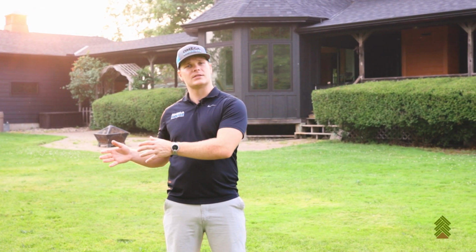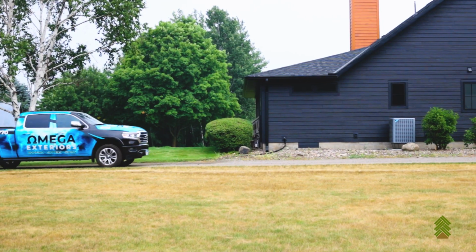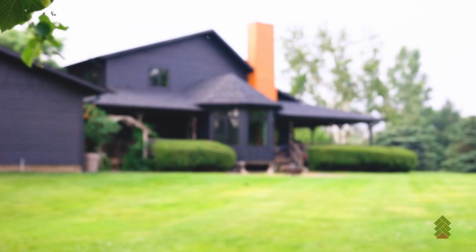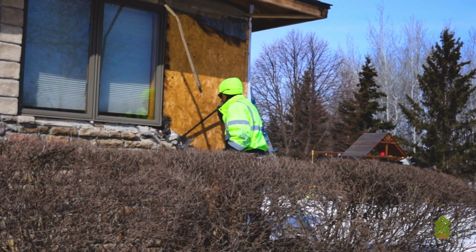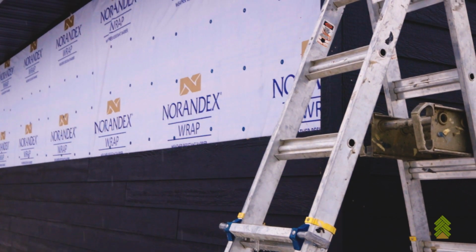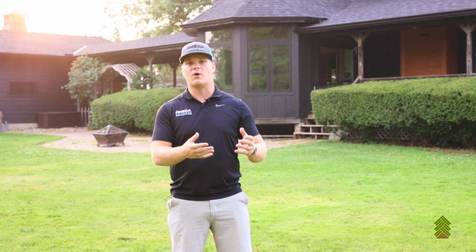One thing that was cool about this project was to be able to take a damaging event such as a hailstorm and be able to make the home more whole and not only replace back with what we had before, but actually update the exterior of the home. Updating the windows, updating the siding, updating the roof, soffit, fascia, and really making the home become their dream home.